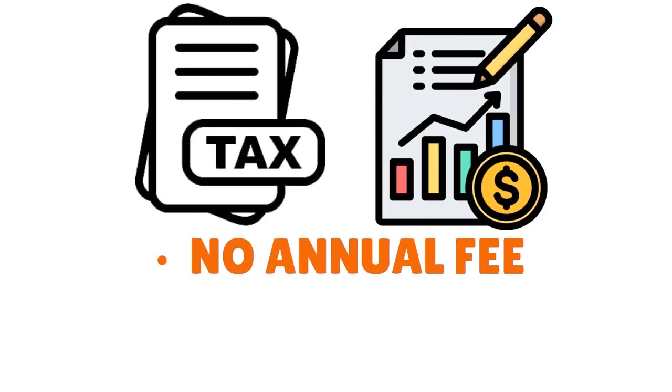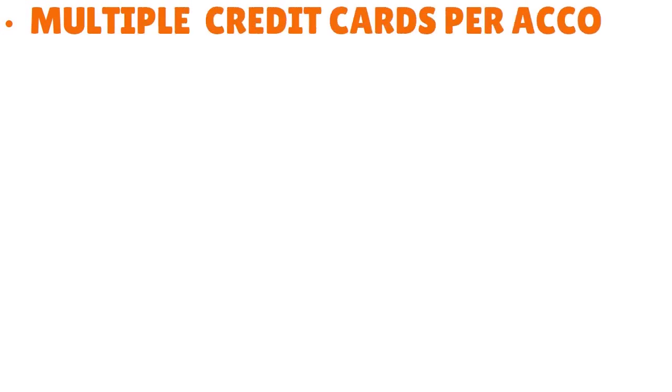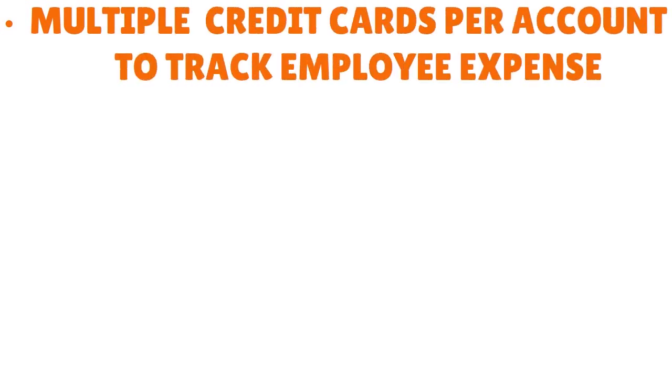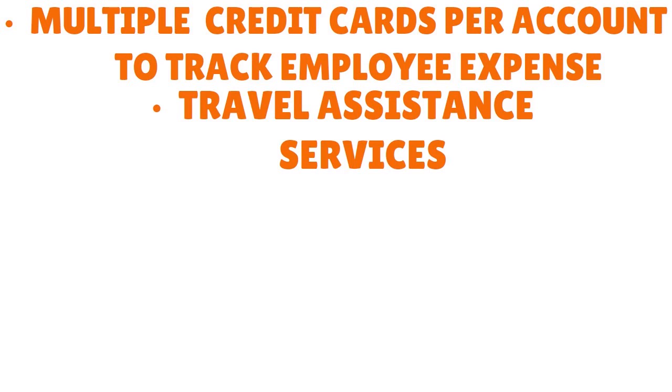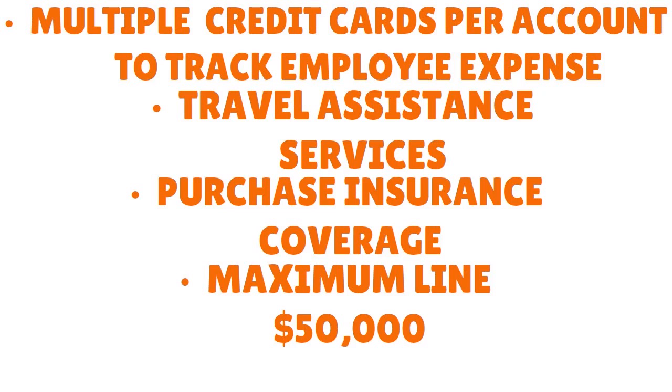So if you think about the Bethpage Business Visa cards, you have no annual fee. You have a competitive rebate program available. You have multiple credit cards per account to track employee expenses, so from an accountability point of view, Bethpage has got you covered. You have travel assistance services, so this is really good, and you also have purchase insurance coverage. But remember that the maximum credit limit is $50,000 on any of the three business credit cards.